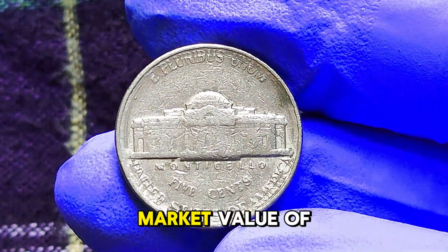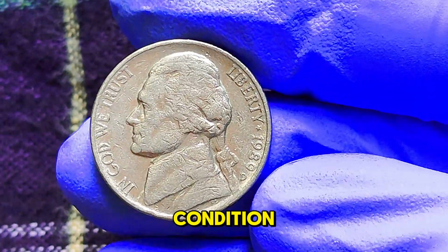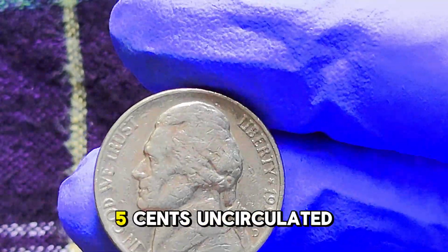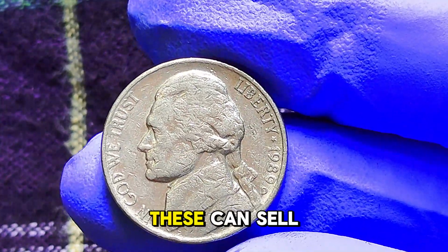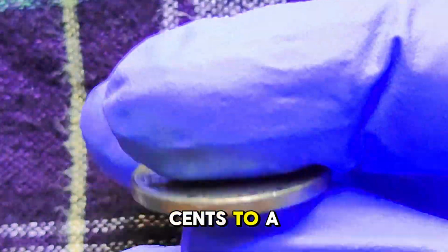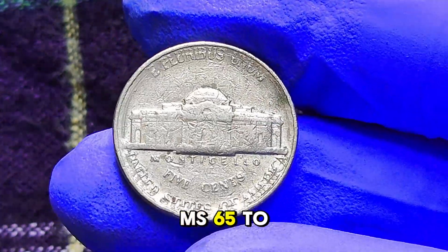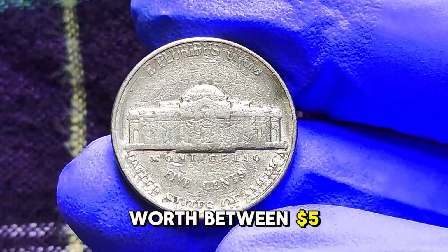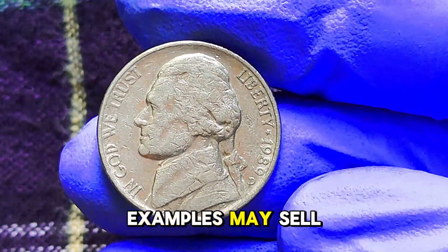Let's now look at the market value of the 1989 D Jefferson nickel. Circulated condition. Most coins found in pocket change or circulation are only worth 5 cents. Uncirculated condition. MS60 to MS64. These can sell for about 25 cents to a few dollars depending on the quality. High mint state grades. MS65 to MS67 coins in this condition can be worth between $5 and $25. The highest graded examples may sell for more.